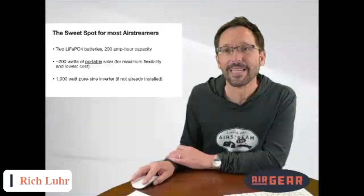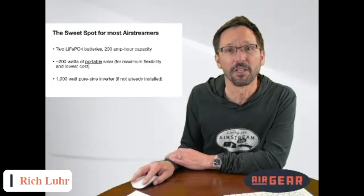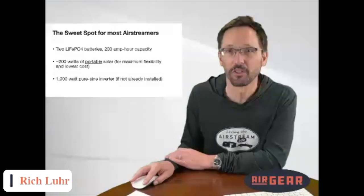Short answer is, if you have solar and the sun is shining, then don't flip the battery disconnect. Just let the sun keep the batteries charged. As long as you get enough sun, they'll be fine.